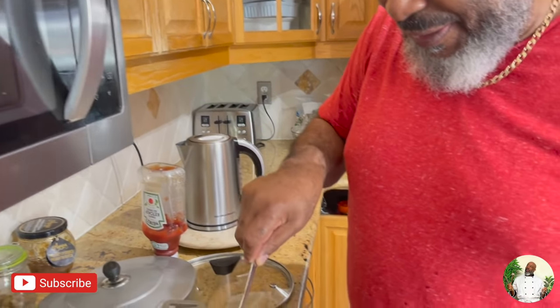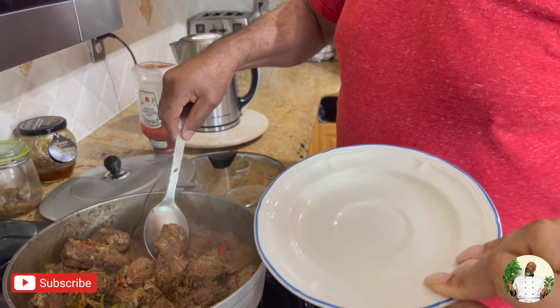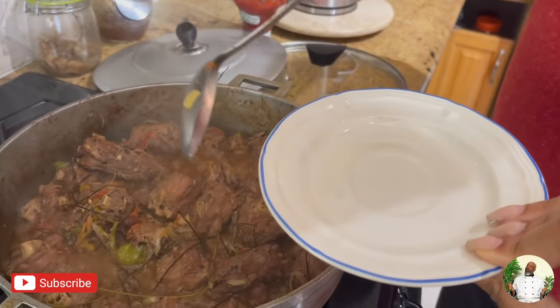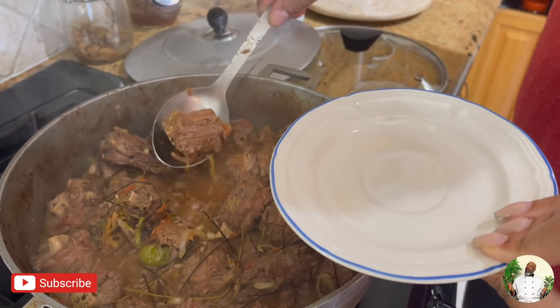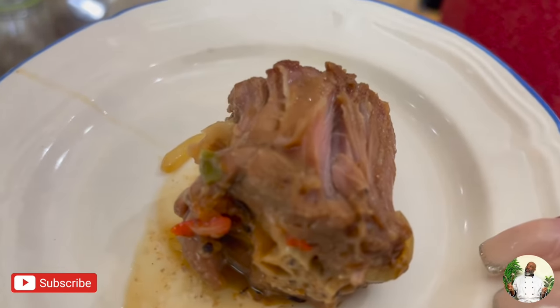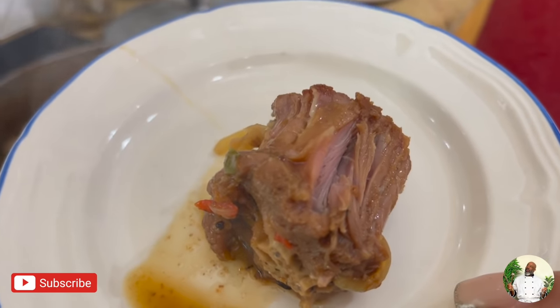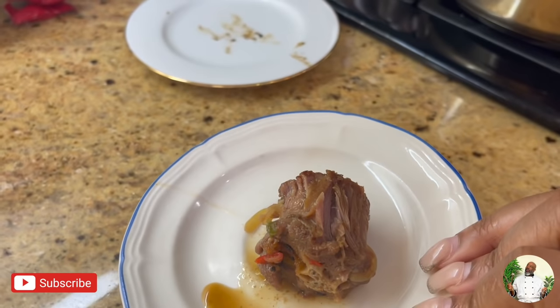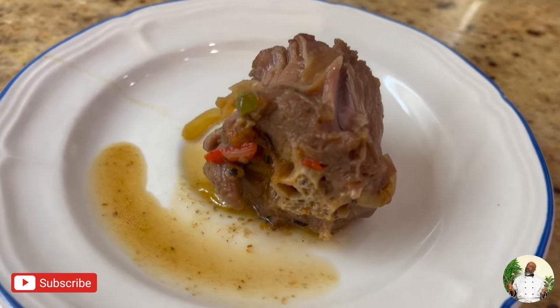Sorry, guys. I'm shaky right now because I'm getting myself a little plate. You want a big piece or a small piece? Is that a question? Yeah. Is that a real question? Try that and see how far it is. Ooh. Okay. I'll let you know. That's for sure. I will let you know.